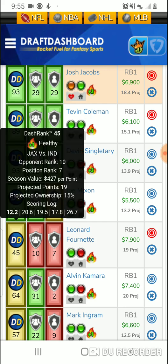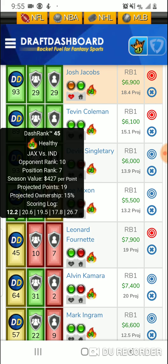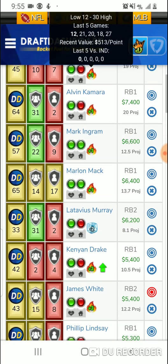Next up, I have Leonard Fournette against the Indianapolis Colts, 15% projected ownership. Colts are pretty good against the run, pretty good overall team total defense, but Leonard Fournette just gets all the touches in the world, all the pass volume. As you can see, he's pretty much got a safe floor of 20, except for last week. He's a good running back.